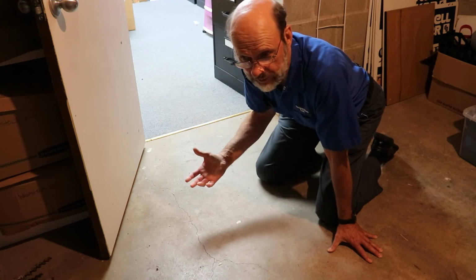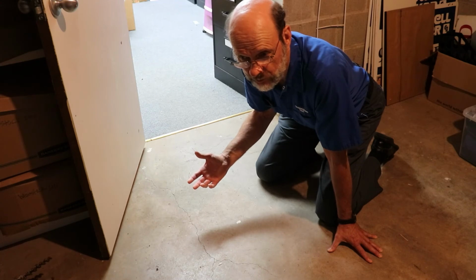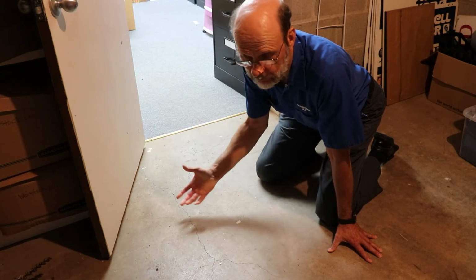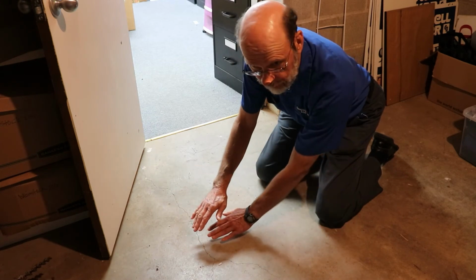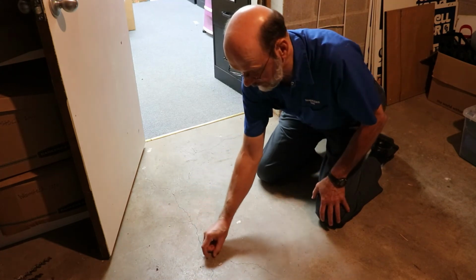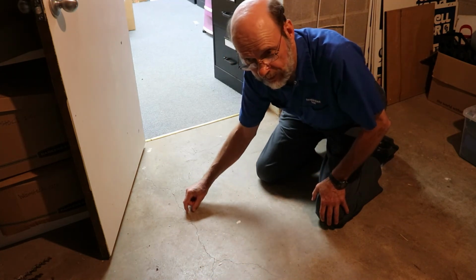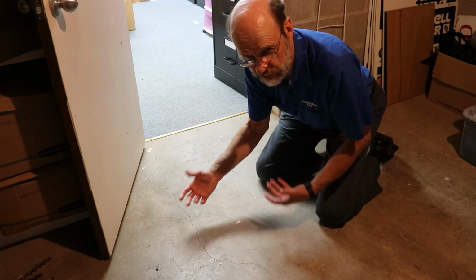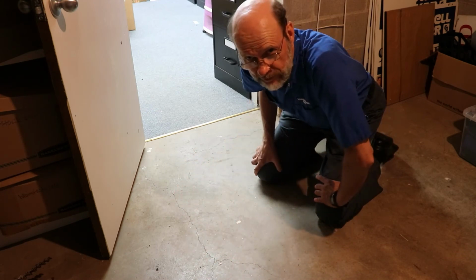Concrete that has been poured less than two months should not have cracks, but after that it can have cracks at any time. Now, cracks that are serious will have a separation in height, and they'd be greater than a 1/4 inch wide. So that's the criteria for looking at cracks and determining whether they're a problem in a basement.